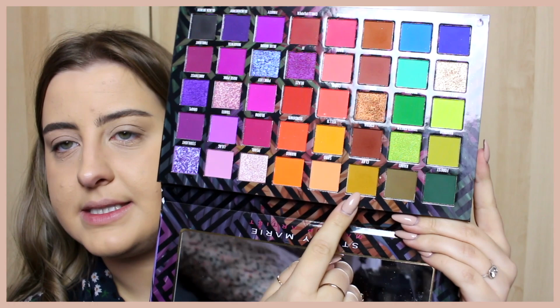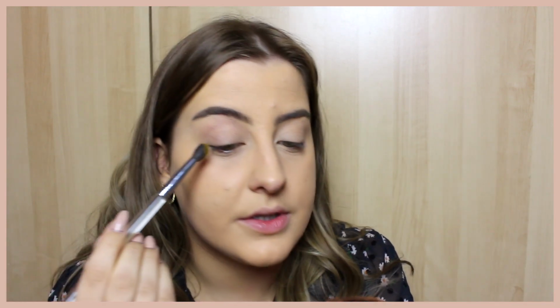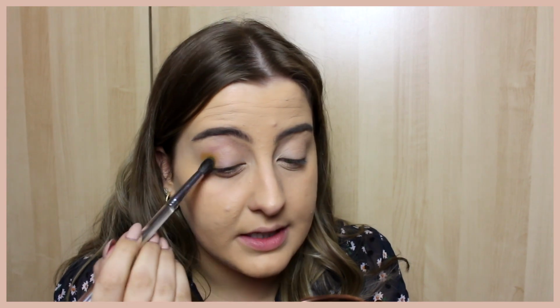Which is this mustardy shade here. It's quite a darker mustardy shade. It has a hint of green in there. Really nice. Anyways, so I'm just going to take that in my crease as my transition shade.